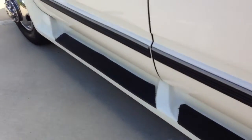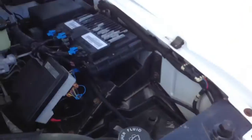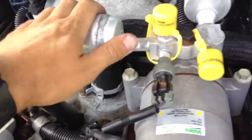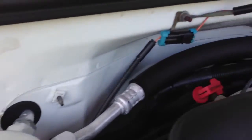Go ahead and show you the engine bay. Very clean truck inside the engine compartment. Brand new compressor. All the tubing and plumbing is all new. Receiver dryer, so don't have to worry about that. Very, very clean. I mean, even the firewall is nice and clean.